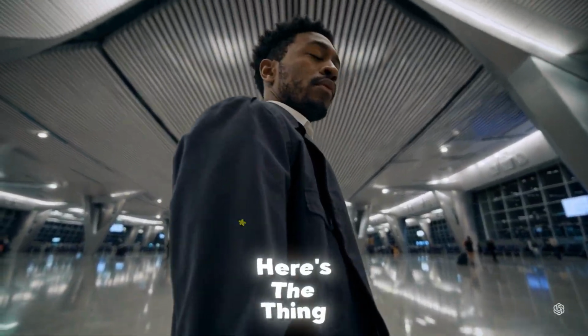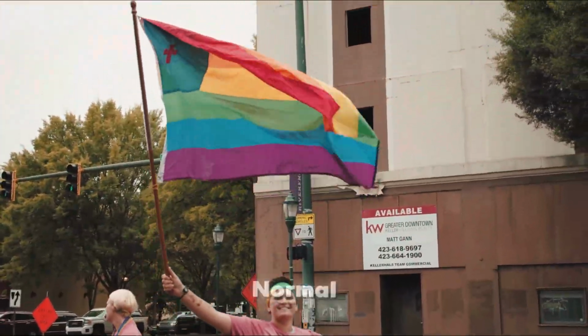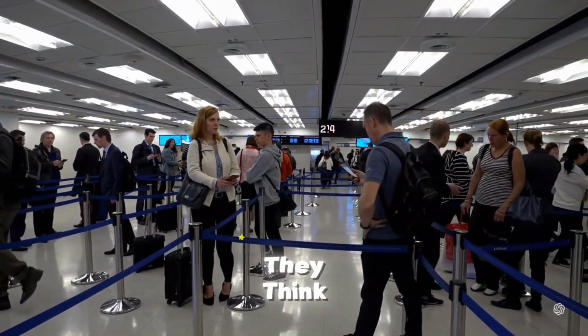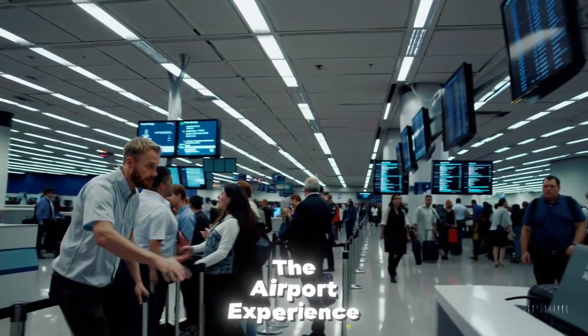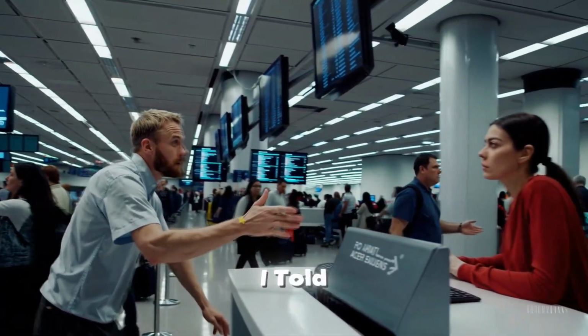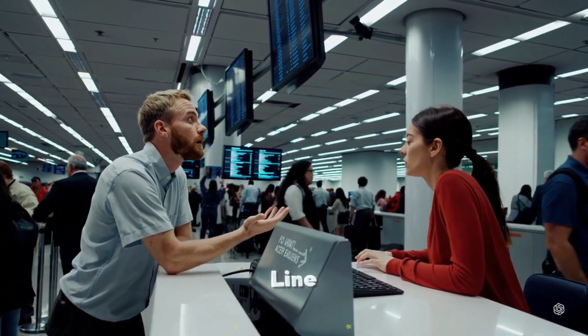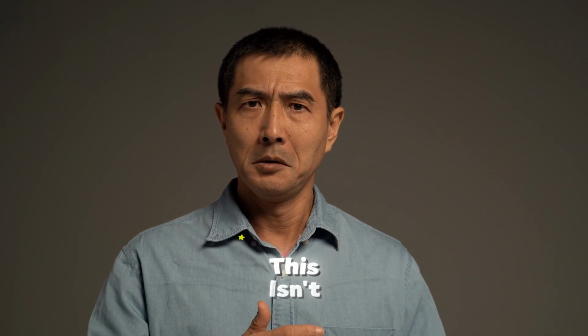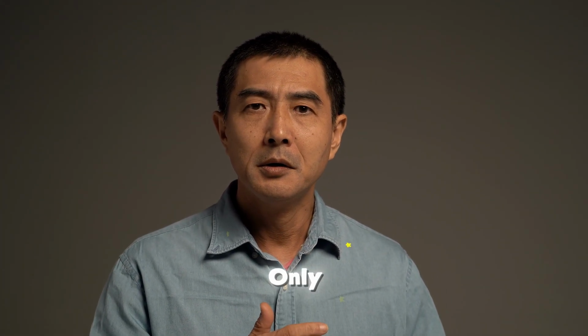Here's the thing. Most people just accept this as normal. Long security lines, stress, and delays. They think it's all part of the airport experience. But what if I told you there's a way to walk past that line, legally, and get through security in 5 minutes or less? This isn't some VIP first-class only secret.